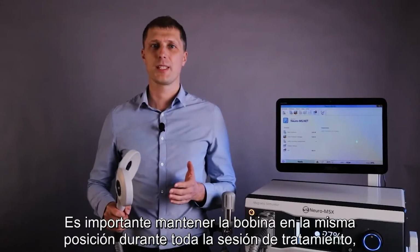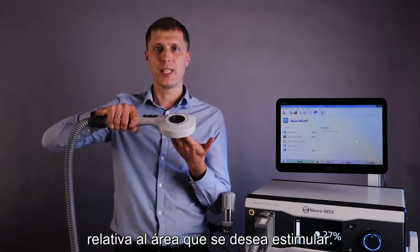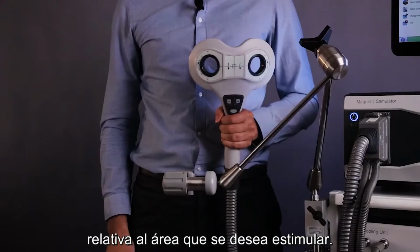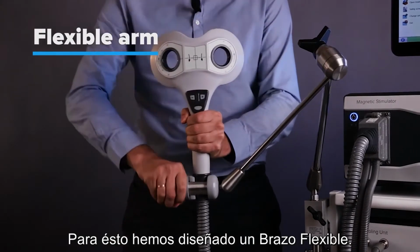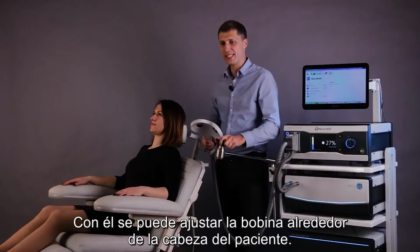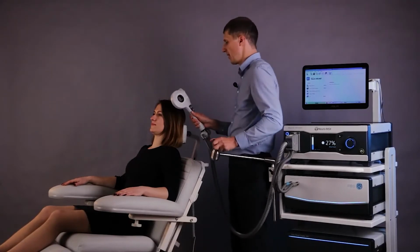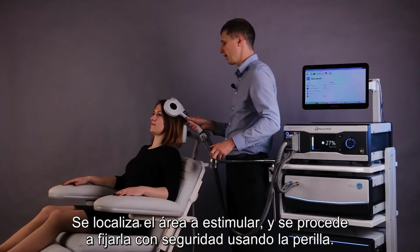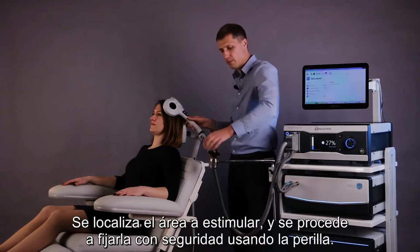During the whole treatment session, it's very important to keep the coil in the same position relative to the target area. For this, we designed a special flexible arm. Using it, you can freely move the coil around the patient's head when you're looking for the target area. Then, quickly and reliably fix it by turning the wing screw.